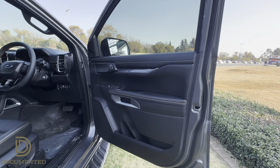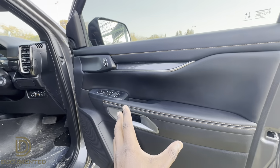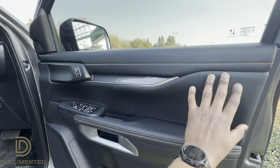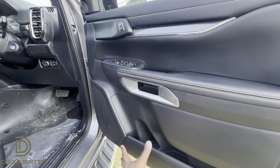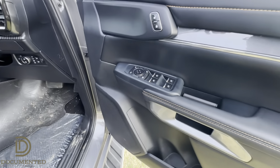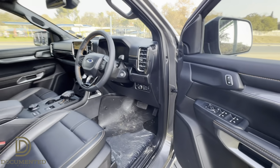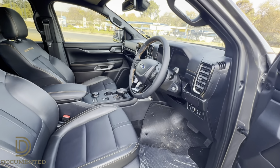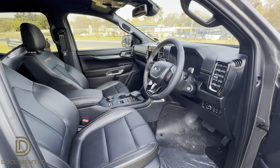The main characteristic of the Ford Ranger Wildtrak is the contrast orange stitching, and this is no exception in the latest generation Wildtrak. You get quite a bit of leather going on here in this upper portion, middle, and a bit of the lower portion there. Down there, you get a bit of hard plastic, a little cup holder, that's a speaker. Your controls for the windows and mirrors, lock, unlock, a bit of hard plastic there. Beautiful blackened out interior. And as you can see, the contrast orange stitching continues throughout the interior. We'll get to all of that in just a second.